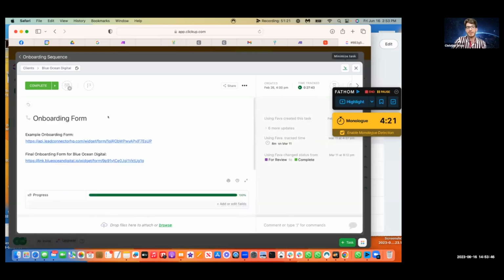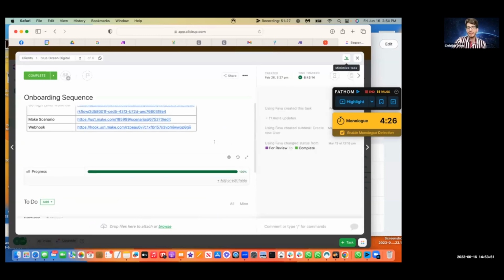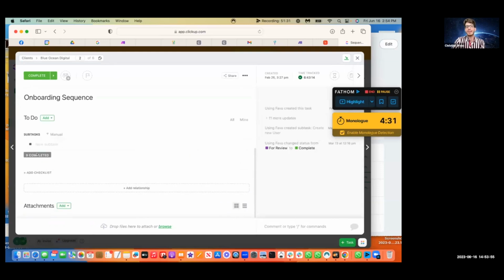Onboarding form, I always have sample onboarding, final onboarding, etc. And then finally, I document everything, the webhook, the Make scenario, the workflow. So if a client ever tells me, Christian, this part was not done, or this part has a mistake, I tell them no, everything is here, documented: screenshots, Loom, receipts. Guys, receipts.